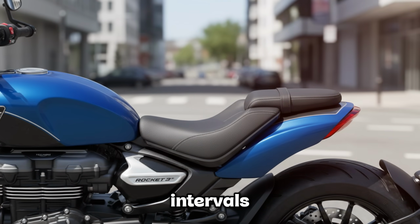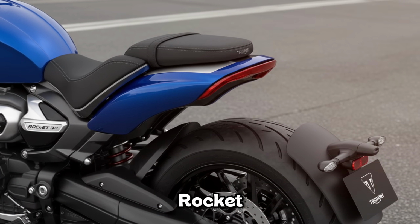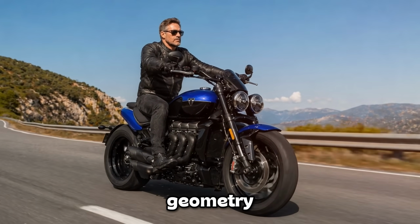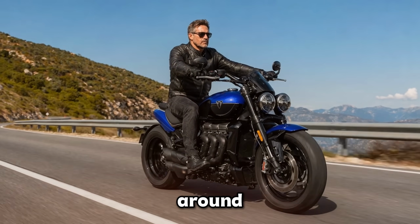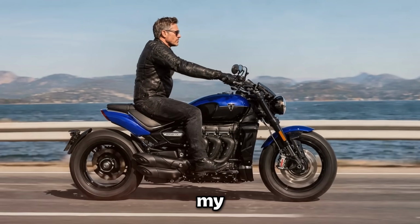The maintenance intervals are also expensive. A 10,000-mile service on a Rocket 3 runs about $700 at most dealers because the engine geometry makes everything harder to access. The shaft drive is reliable, but the rear tyre wears out around 6,000 miles thanks to that monster torque. Here's my honest take.